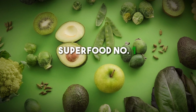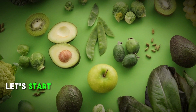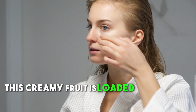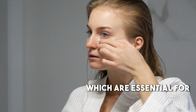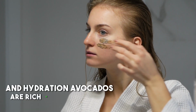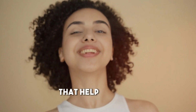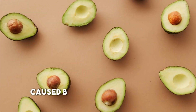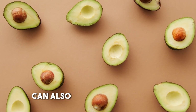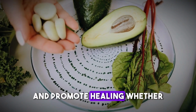Superfood number 1, avocado. Let's start with one of my favorites. Avocado. This creamy fruit is loaded with healthy fats which are essential for maintaining skin elasticity and hydration. Avocados are rich in vitamins E and C, both powerful antioxidants that help protect your skin from damage caused by free radicals. Adding avocado to your diet can also reduce inflammation and promote healing.